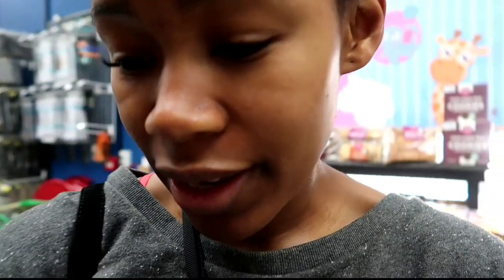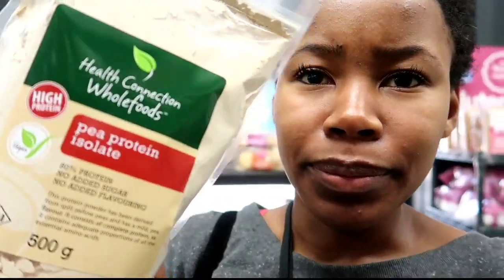I'm in Dis-Chem and I found a pea protein isolate. This is 500 grams for 140 rand. I'm gonna put that in my basket. Then I found a plant protein blend which says 70% protein. So what's the other 30%? I'm not too sure about this.